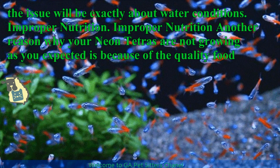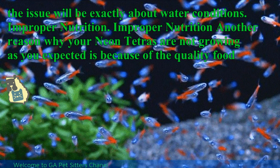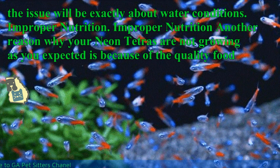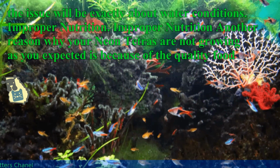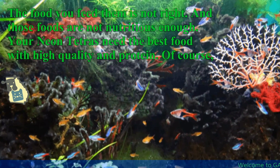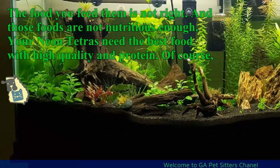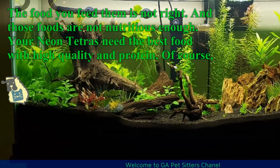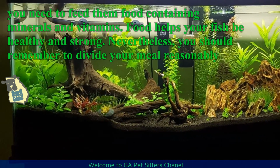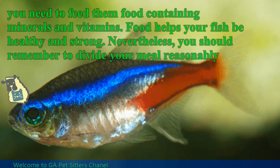Improper nutrition. Another reason why your Neon Tetras are not growing as you expected is the quality of food. The food you feed them is not right, and those foods are not nutritious enough. Your Neon Tetras need the best food with high quality and protein. Of course, you need to feed them food containing minerals and vitamins. Food helps your fish be healthy and strong.